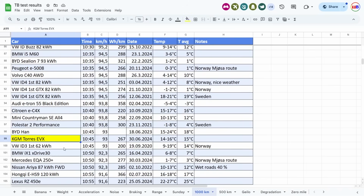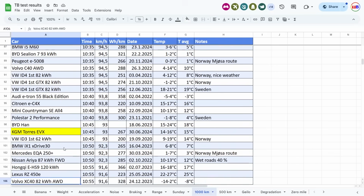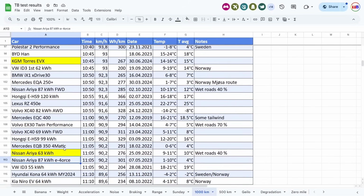There, KGM Torres 10:45, also quite a decent time for an even bigger car than the others. This was tested last year. It was kind of high-ish consumption, but also nice and warm. But then the last in this comparison was Ariya, 63 kilowatt hours.